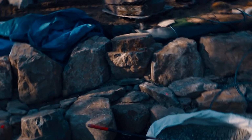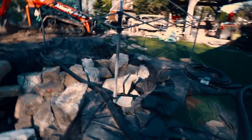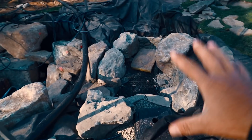You see the guys are doing all kinds of touch-up work inside the boulders there with the stack stone, working all the lights in. Intake is looking really good. It looks like a little pond in here, like a miniature version of this. We got some stones to set up around the top side of this. This will be done this morning.